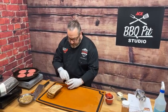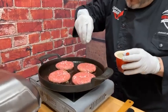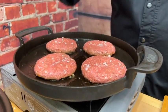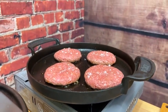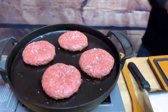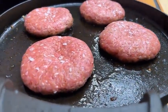Hey, chef's tip for you too. While you're cooking these burgers, if you want, just a little pinch of salt on there never hurt. Now, you can see these guys shrunk, right? But they didn't puff back up like if you were to hand form them, and they puff up like a big ball, like a softball. That is a really good sea salt that we like.